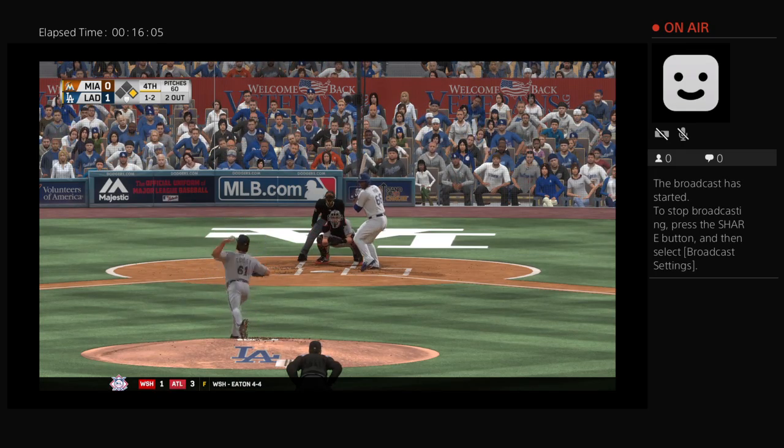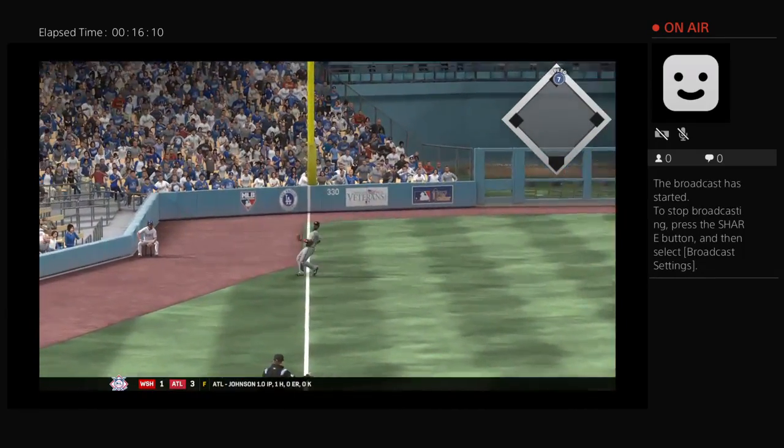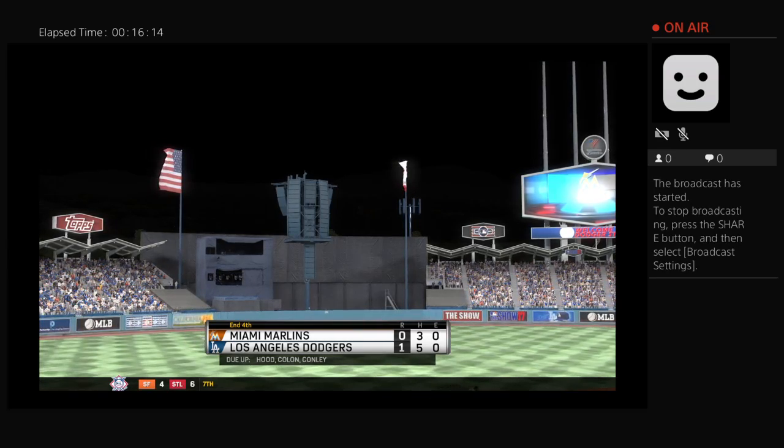Here he comes on a ball and 2 strikes. Comes with a slider there as it's lifted down the line in left. Ozuna is under it, and he makes the catch for out number 3.